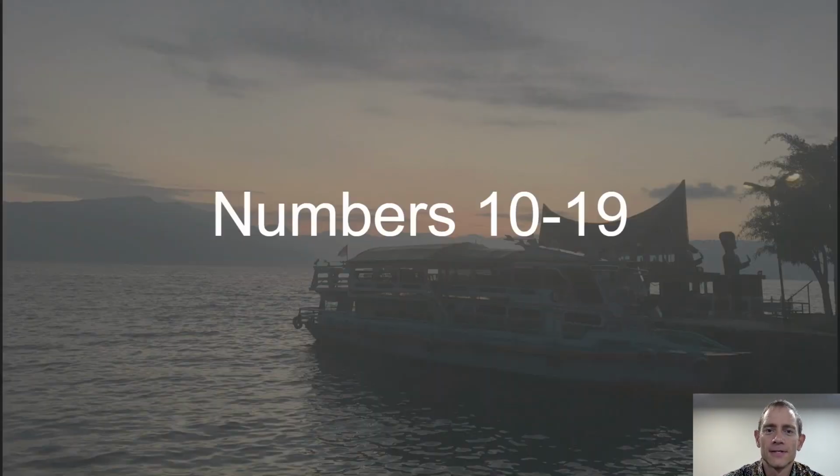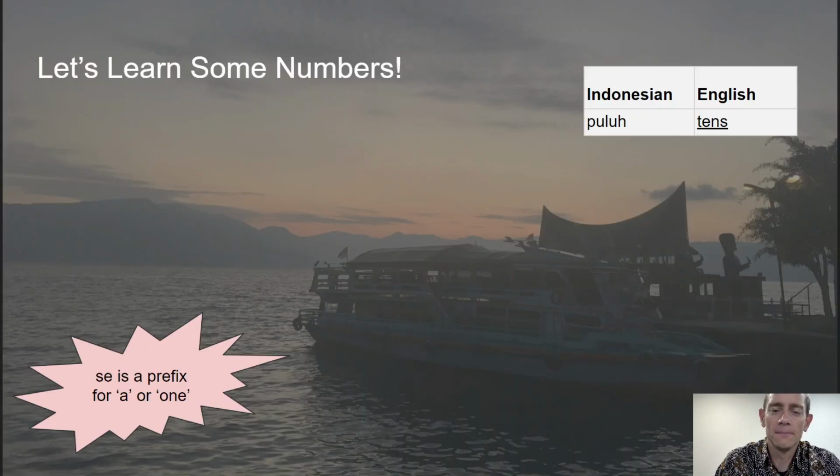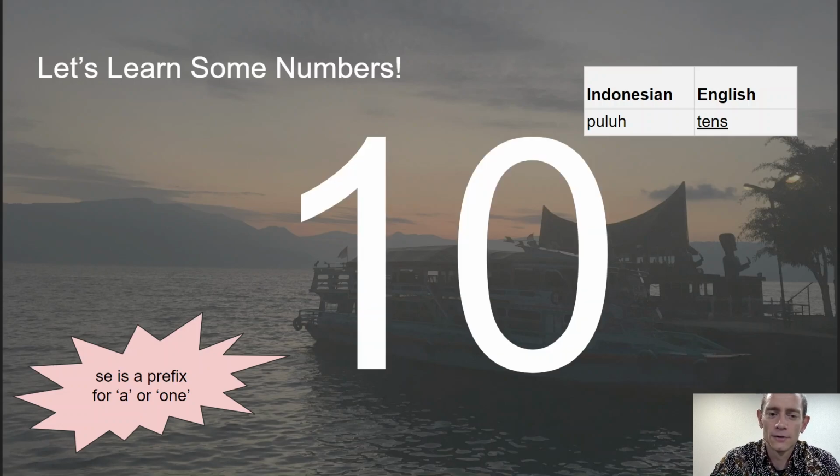All right, so now we're going to start the second part of our lesson. We're going to do numbers 10 through 19. Okay, 10 through 19. So another big building block. In Indonesian, puluh is the building block for tens. So tens, 10, 20, 30. All numbers in the tens category. And se is a prefix for a or for one. Okay, it's really, really important to remember that. It's kind of a note. I picked up on that later on, but it will make it a lot easier when you're studying Indonesian and you've gotten a little bit more advanced into the course.